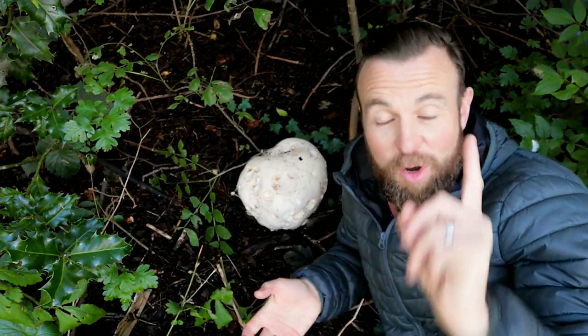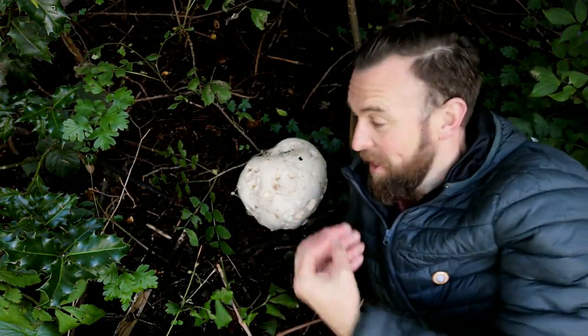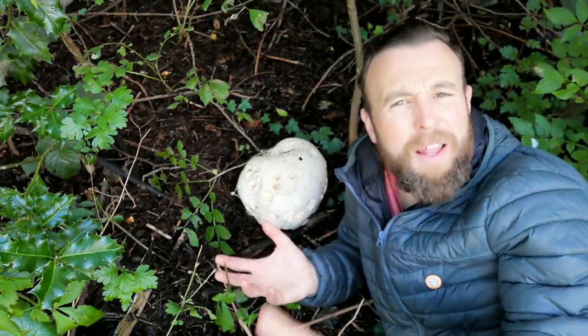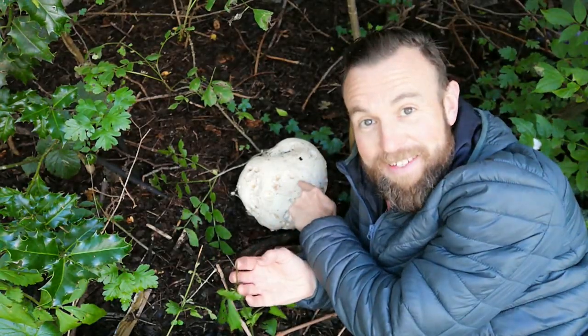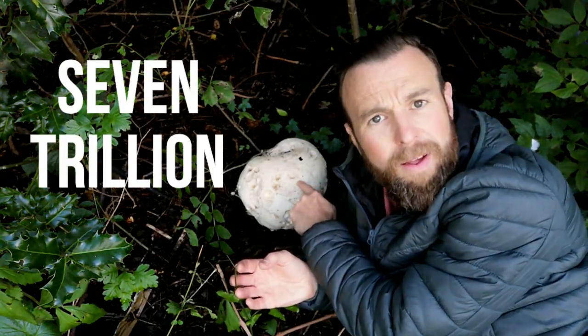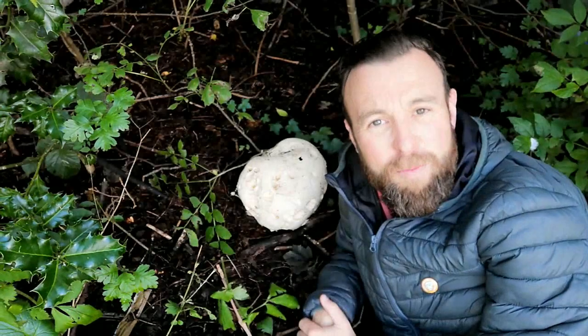Spores are probably the number one favourite thing to talk about with this fungus, because it produces more spores than I think any other organism on Earth. An estimated 7 trillion. What? 7 trillion. What? Now, that number's phenomenal.